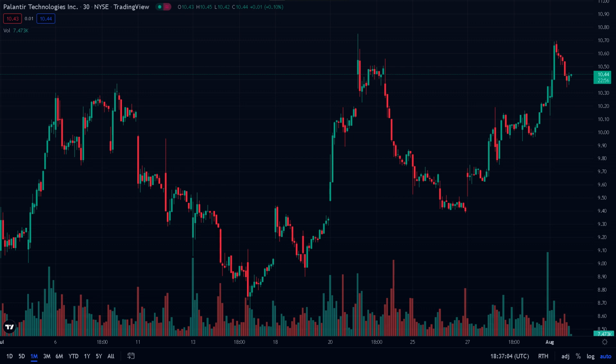In terms of open interest, the most recent volume of open interest has been 2.4 million contracts versus the 30-day average of 2.5 million contracts.